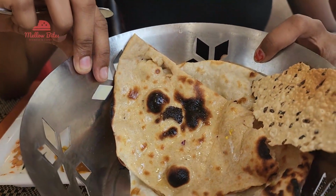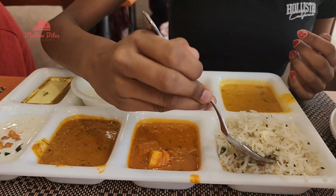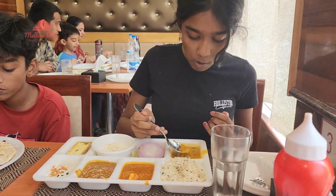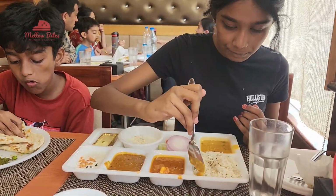First I took a spoon of the jeera rice. It was pretty good jeera rice. And then I had it with some dal. It was also really good. But it wasn't the best Punjabi Thali that I've actually had.